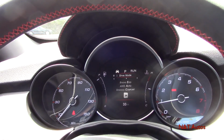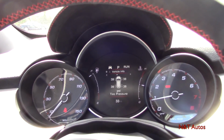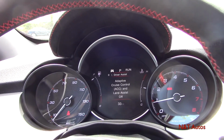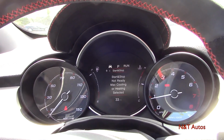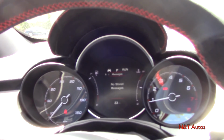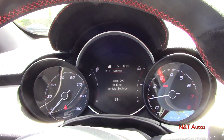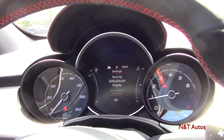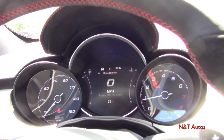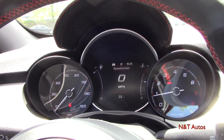Moving down, we have our different drive mode settings, different vehicle information, so tire pressures, oil temperature and battery voltage, our driver's assistance functions, what's on and what's off, our start stop, our audio screen, navigation screen, different messages such as service reminders and things like that. We can also go into our settings. And then back to our digital speedometer. So a couple neat things in there that you can get different information about.